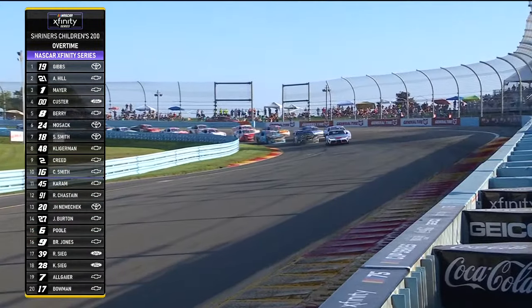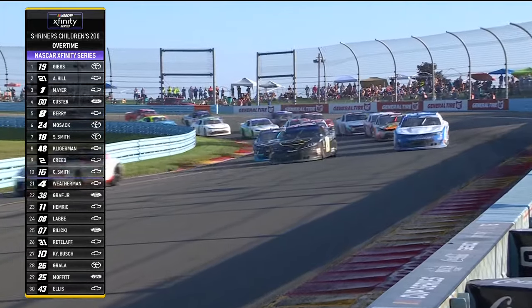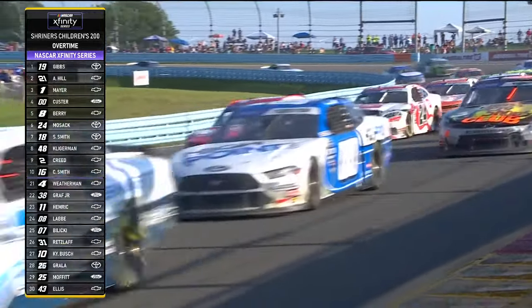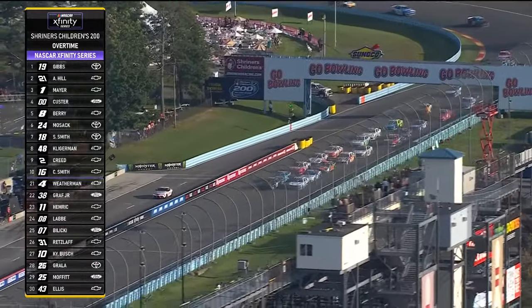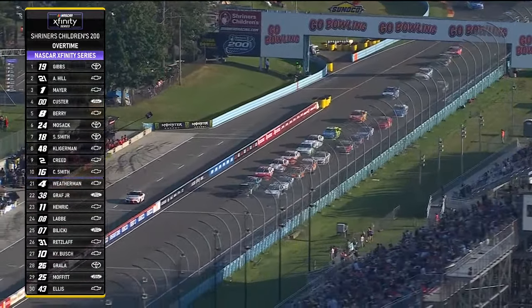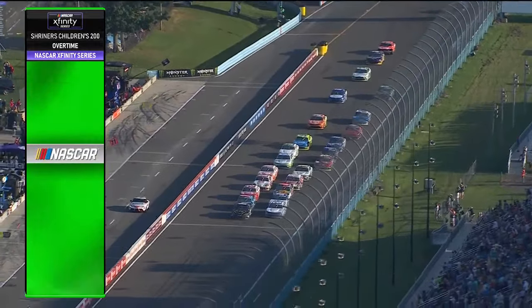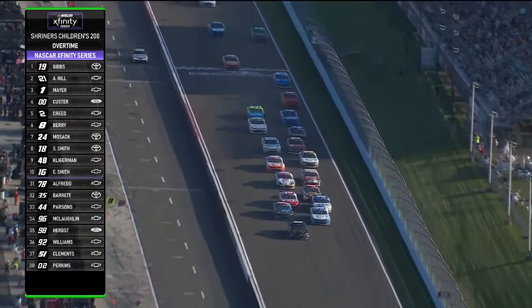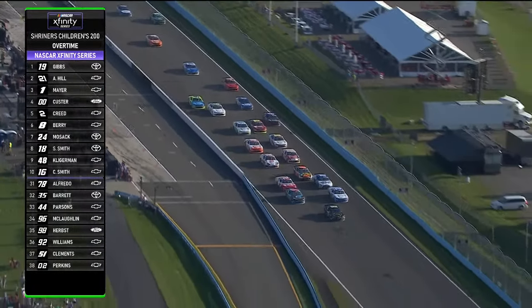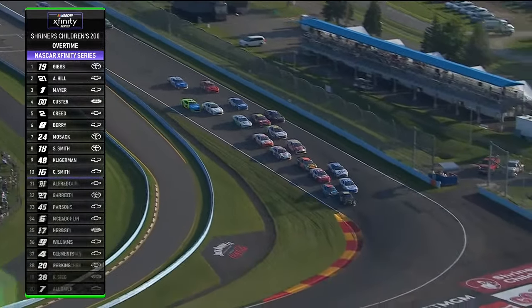Side by side, it's Ty Gibbs in the 19. And the 21 of Austin Hill. And we heard from Austin Hill's crew chief, Andy Street, said he's been getting better and better at the restarts. We're about to find out how good he is. Ty Gibbs back into the gas. Austin Hill on his outside. Gibbs in turn one.